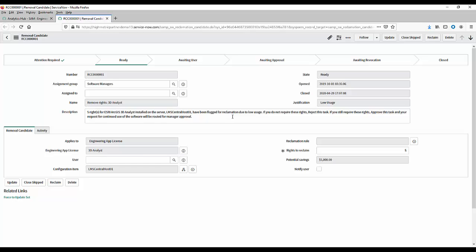Now of course, this being ServiceNow, we can kick a workflow off. So we could do things like reclaim. We've got a button up there to reclaim, and that could kick off an automatic action to physically remove that software from that machine, therefore reclaiming it, therefore giving it to someone else who uses it. And I'll talk about repurposing licenses in a second.